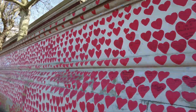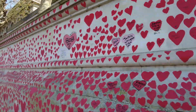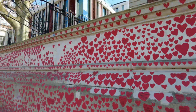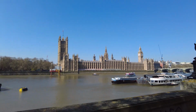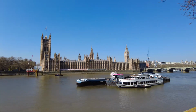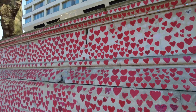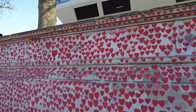Down here is the COVID memorial wall with hearts representing people who died of COVID. It's the National Memorial. Faces over towards Parliament, and this is the edges of Guy's Hospital. You probably want to walk on this side because that's where the doctors and nurses and staff go to smoke over the wall. But a very striking memorial here. A lot of the hearts feature names.